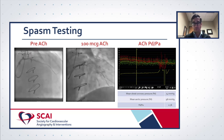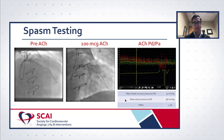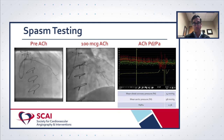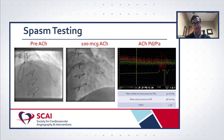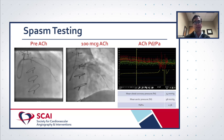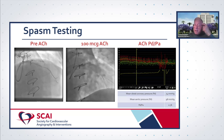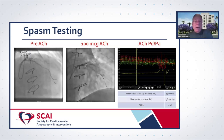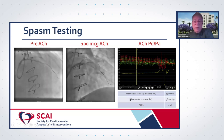And, as with your career and what you've shown us, Dr. Kern, with these intermediate lesions in fixed obstructive disease, we've applied this to spasm in trying to identify patients who may have less than 90% stenosis with acetylcholine, but we want to measure its hemodynamic effect on that vessel. Yeah, I think this actually is a very good idea because, as you just stated, often you may get less than 90%, but more than 50% narrowing.